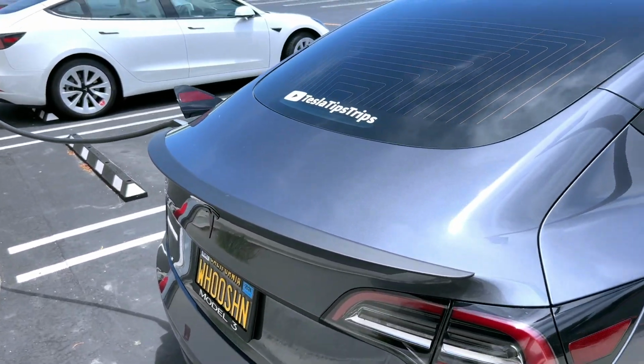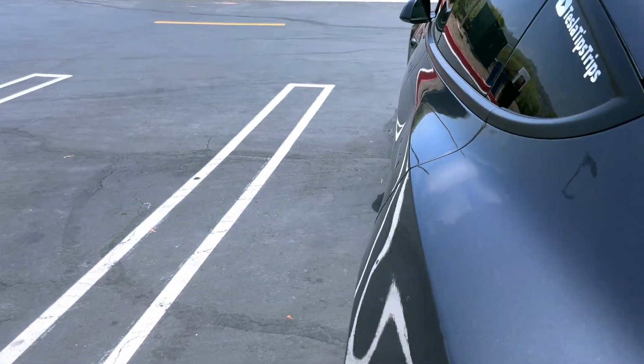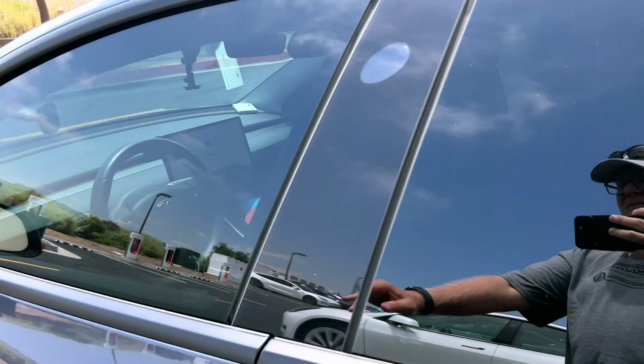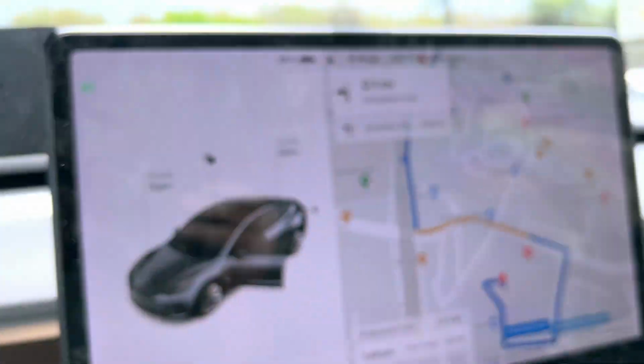And we're gonna go ahead and unplug and move it into the shade, because it's 106 inside despite cabin overheat being on. I'm not sure what's going on there. So let's go ahead and unplug, take a look at our stats. There we go. Let's hop inside. I should have a burger waiting for me when I get back to Ruby's.